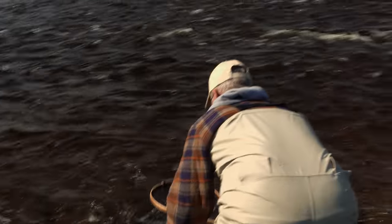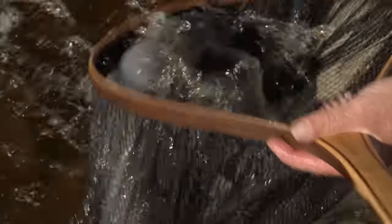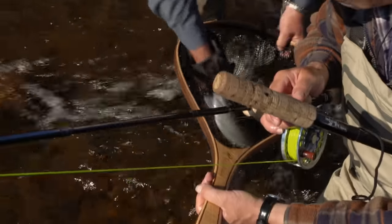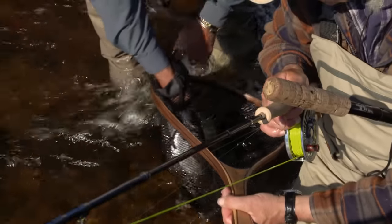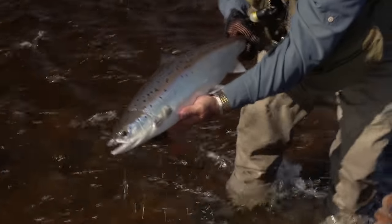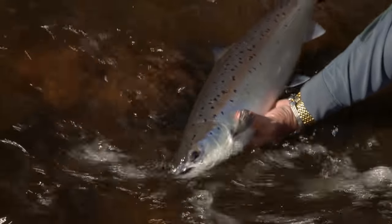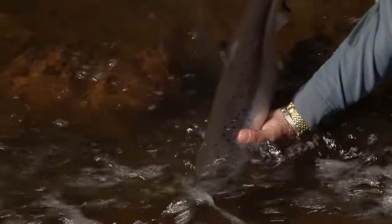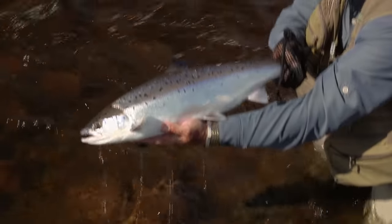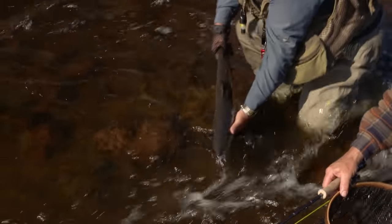There we go. Oh man, that's a beauty. Can I get you to hold that for me, please? Yes, sir, buddy. There we go. Well, he's going to be strong. I know. Don't squeeze him too hard, because if you do, you'll... Oh, there we go. That's a beauty. Look at the markings on this fish. Absolutely beautiful. So, turn him towards the current there a little bit. Yeah, I will. There, Bill? Yes. Get a shot of it. Okay, I'll turn him around.